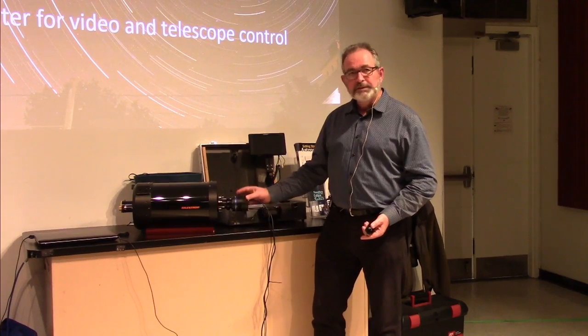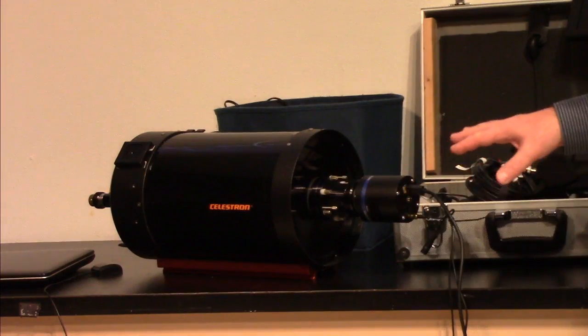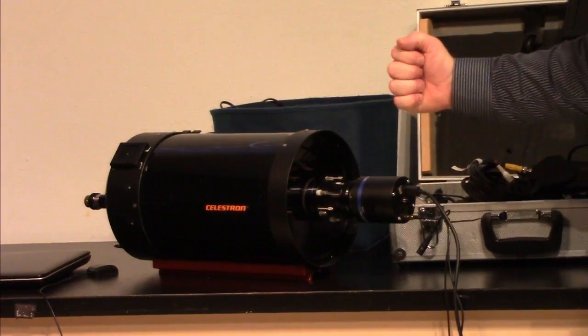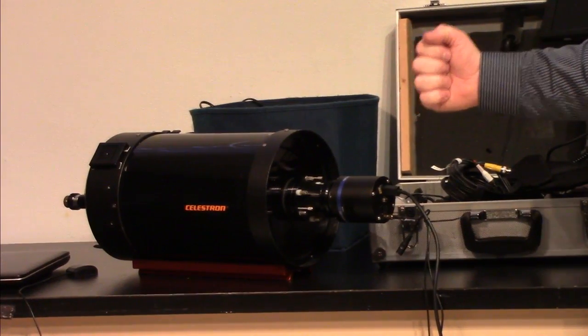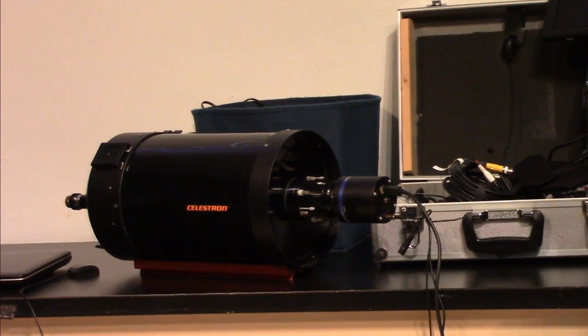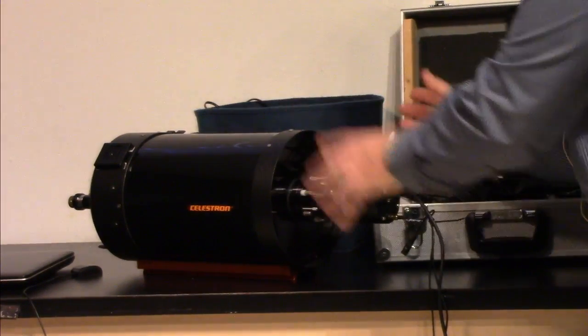So the camera is mounted on the front, and it looks a little ungainly because I'm always thinking, well, if I just do this, I'm going to break my corrector plate on my camera, and that will be the end of that particular telescope. So generally in the field, we always wrap this with a dew shield.